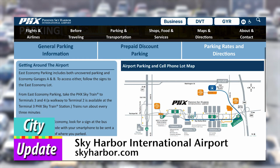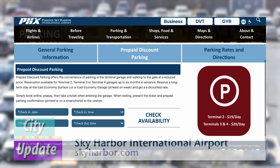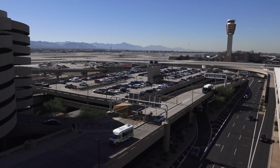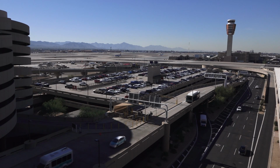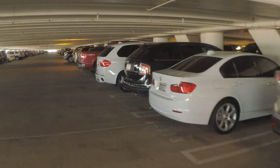If people go to skyharbor.com and check out the parking page, they're likely to find a parking promotion going on. Prepaid discount parking is ongoing, and that's a great way to save a bundle of money before your trip. And it's very reasonable. You can park right here in the terminal garage and save a good amount of money during some promotional campaigns. Especially people like me that are running really late. I probably would totally take advantage of that.